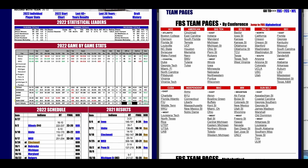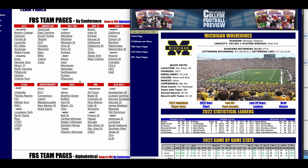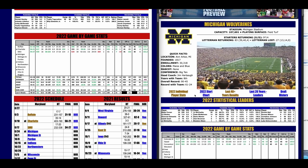Let's stay in the Big Ten. That wasn't a complete Big Ten game, but let's stay in the Big Ten. We're going to take a look at Michigan against Maryland. Maryland won for me last week as a best bet. Thank you, Maryland, for the Inside the Press Box.